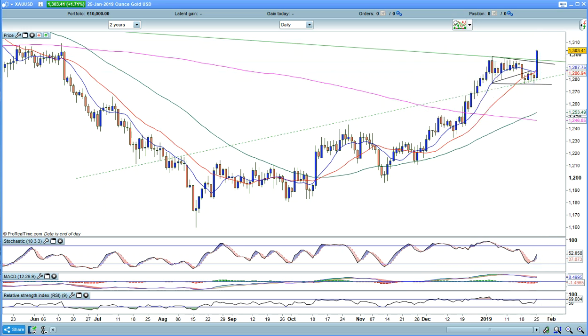Now, where do we go from here? There are a lot of reasons why gold should continue to go higher. I can't think of anything that would push it down apart from a correction to what we saw on Friday. And even if we did have that correction, I do think we're going to be limited here to 1293. You've got the pivot point of the weekly charts, and that's coming in at 1294 this week.